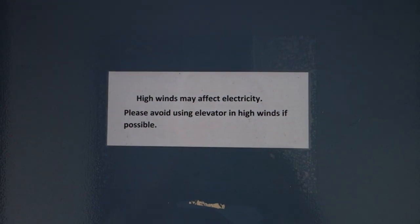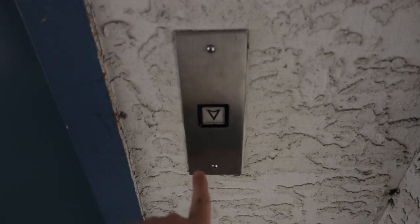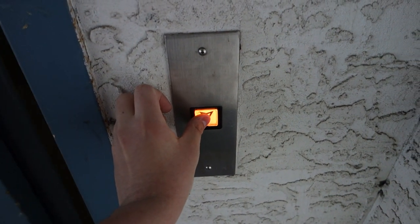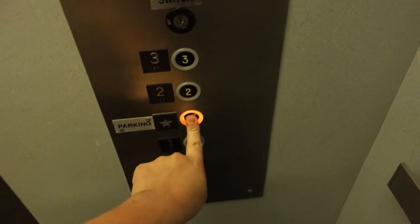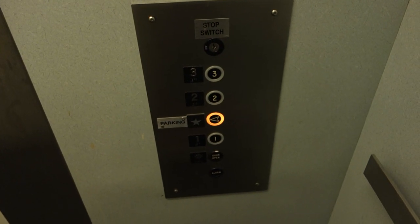High winds may affect electricity. Please avoid using the elevator in high winds if possible. It's a little windy out. Let's hope nothing bad happens. Turnbull call station. Alright. Let's go to the left. I want to see an intermediate call station.